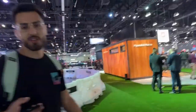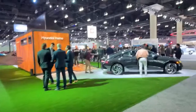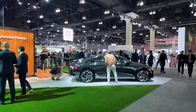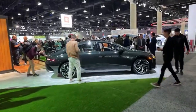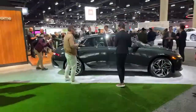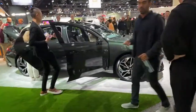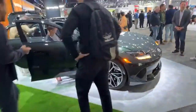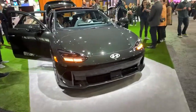Now, if you guys remember, over the summer, we saw the Hyundai Ioniq. I believe it's 5, maybe it's 6. Hyundai Ioniq 6. So just take a look around and show the people. This is supposed to be the competition to the Model 3. Now, the thing is, the front is very questionable.